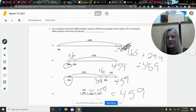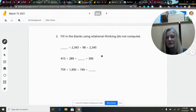Another question that Pam Harris, all these examples are from my sessions with Pam Harris. This is a really good relational thinking question. And equality. So what numbers could we put in each one of those in order to make this question true? So again, pause the video, try them out, and see how it starts making you think about number sense.